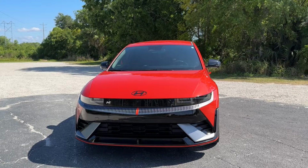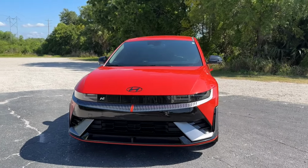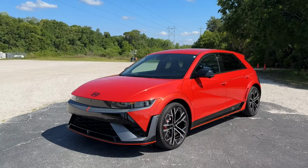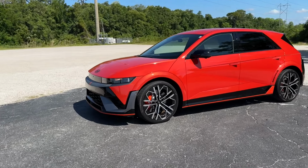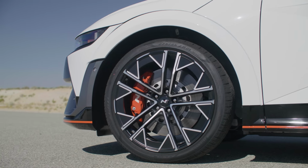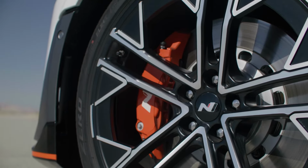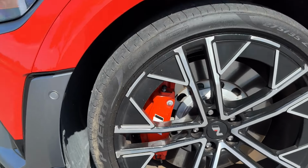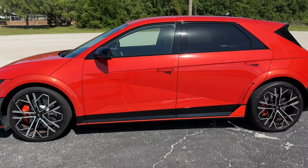We've got a much more aggressive front end than what you're going to find on the standard Ioniq 5. This whole car is 2 inches wider than the standard Ioniq. It sits about 0.8 of an inch lower as well, and it is a little bit wider thanks to that front diffuser, and there is a rear diffuser as well. We've got these gorgeous 21-inch wheels with this beautiful pattern. We do have more orange there on the brake caliper. That is a massive 15.75-inch front rotor, and we do have 14.2-inch rotors at the rear.